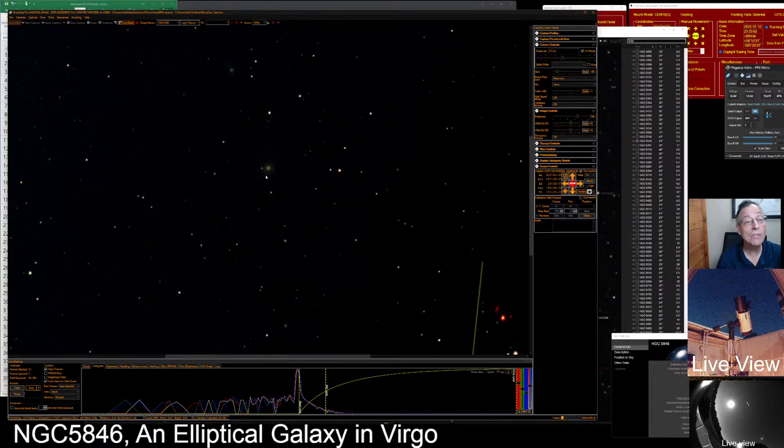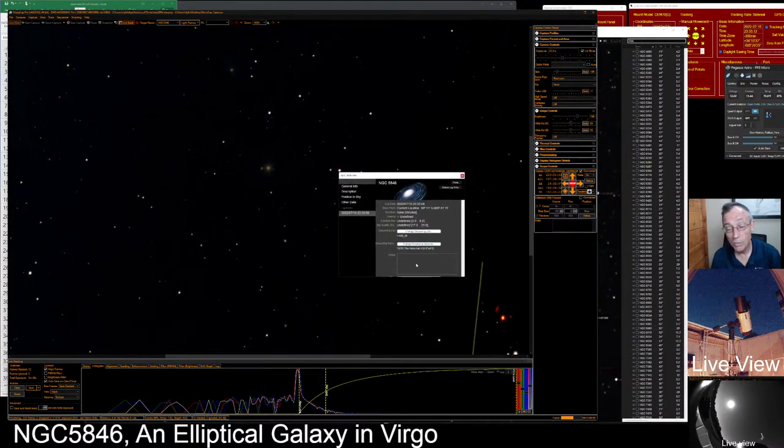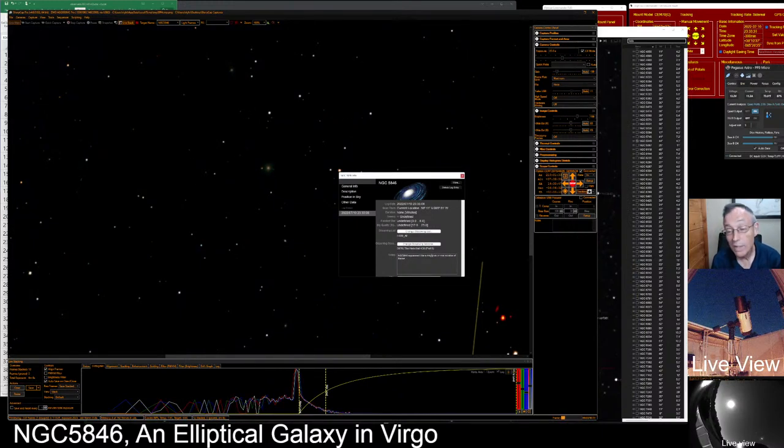So this is NGC 5846, an elliptical galaxy. We'll go ahead here and do a new observation of this. We'll say NGC 5846 appeared like a glob in the middle of our frame. And I might add a tiny glob. Let's see what size this is. Only 4.3 arc minutes of angle.